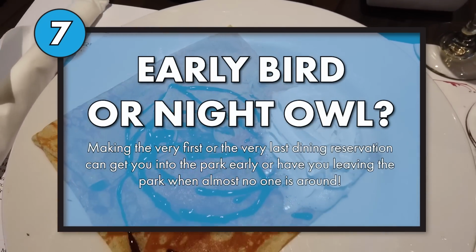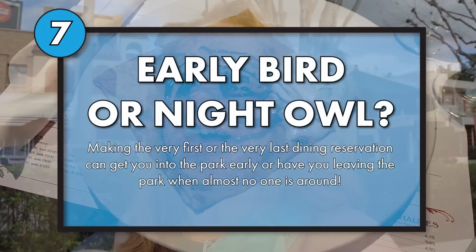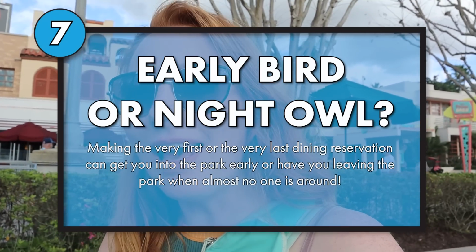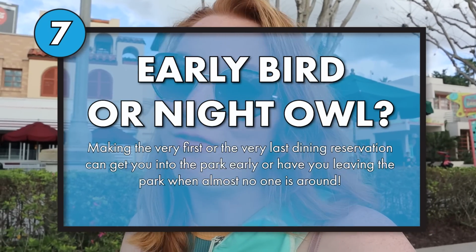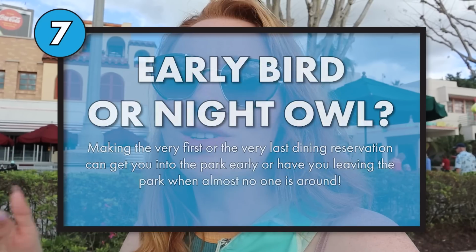On the other end of the spectrum, you could book a late dining reservation. You can do this right now. I've seen reservations at like 9:55 when the park closes at 10. That's when you start your meal. Doing that is gonna make you one of the very last people out of the theme park, which is a great way to get some great photos on your way out of an empty Magic Kingdom, Epcot, Hollywood Studios, or Animal Kingdom, which, exclusive, extra fancy feeling.